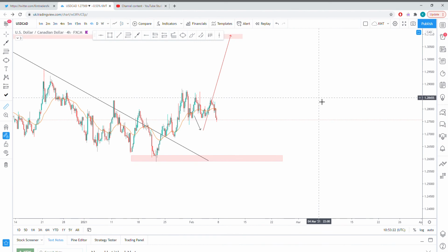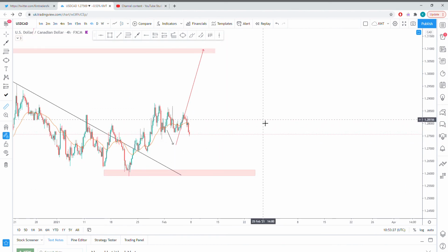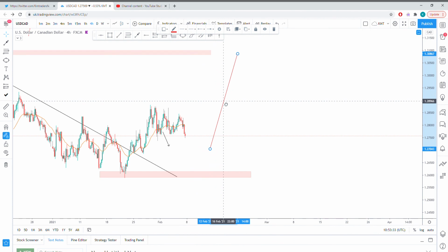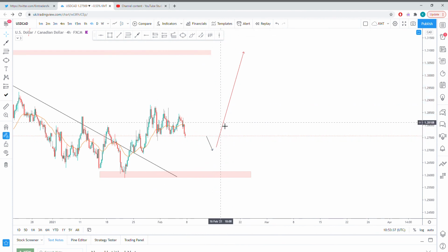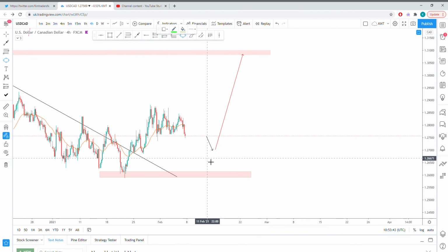Looking at USD CAD, we can see how price is now moving sideways on a lower time frame. Obviously it's up to you if you want to expand this vision, but ideally what I'm looking for here is a bit more of a downside move before we can get a push to the upside. And again, as I've said before, I am looking for price to target 1.31.